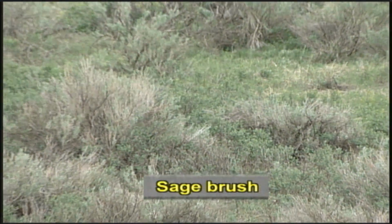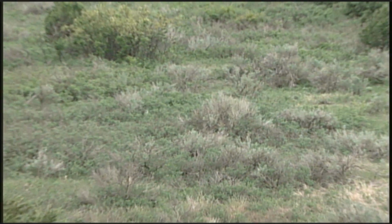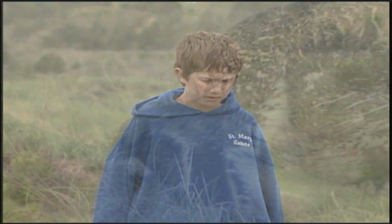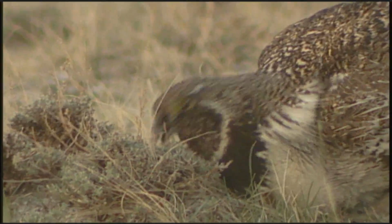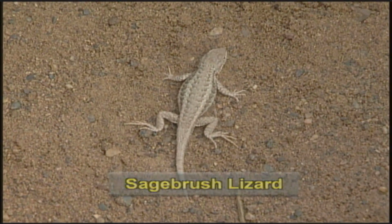Those light green plants out there, that's sagebrush. They have a large root that stores energy and water during times of limited rainfall. Do animals use the sagebrush? Sage grouse wouldn't be here without the sagebrush. They depend on it for both food and water. The sagebrush lizard and the sagebrush vole also call this habitat their home.